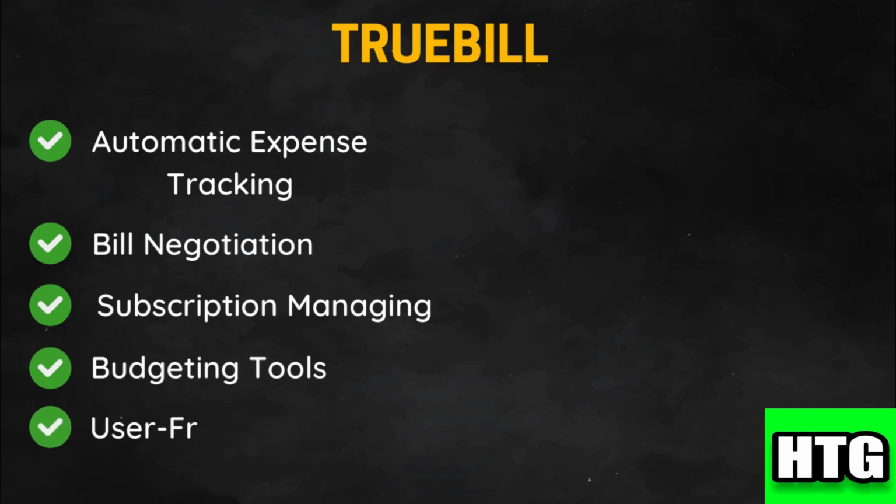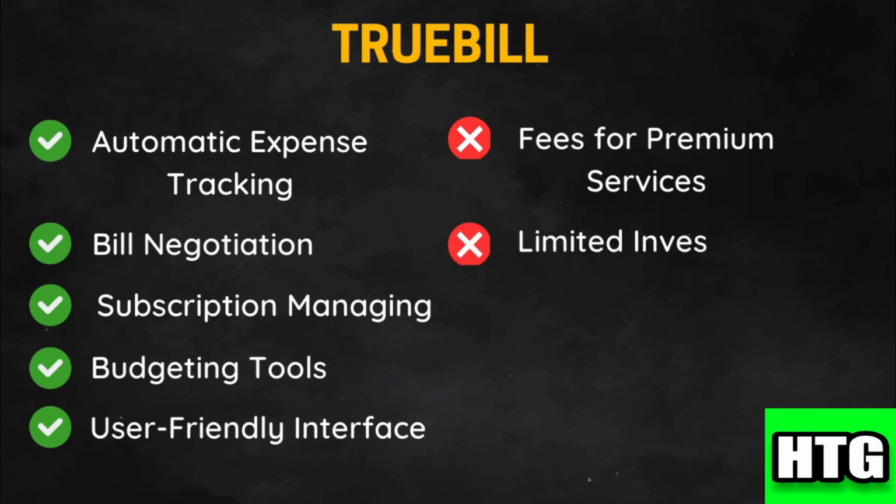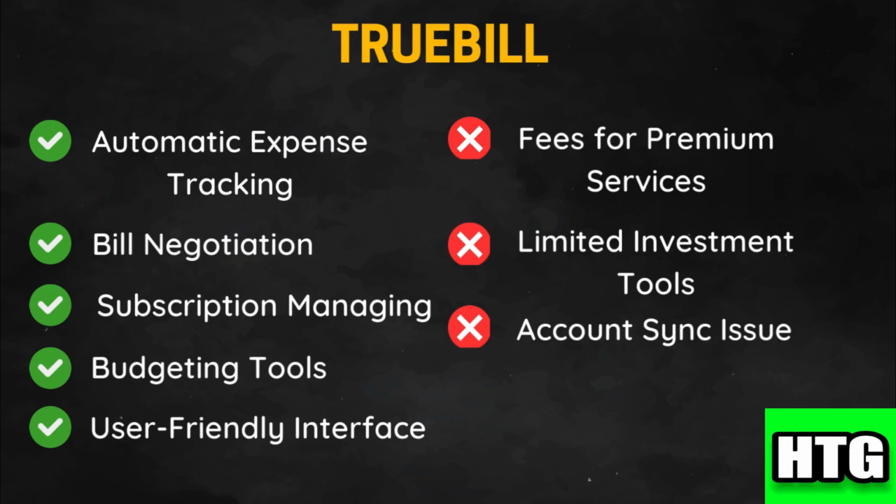Easy to navigate and use. Charges for premium features and services. Primarily focuses on budgeting and expense tracking with fewer investment options. Some users experience problems syncing accounts.